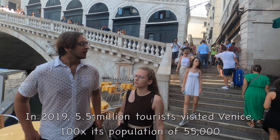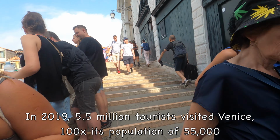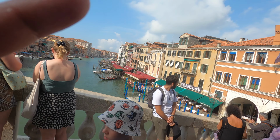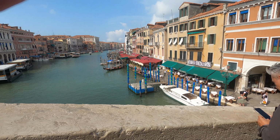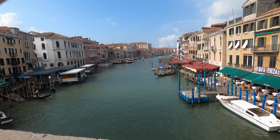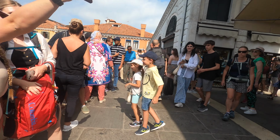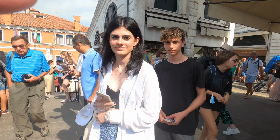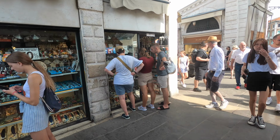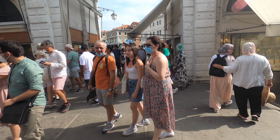Now this is an interesting fun fact. In the year 2019, 5.5 million tourists visited Venice, 100 times its population of 55,000. At the top of the bridge, you can get a nice view of the Grand Canal with shops on both sides of the embankment. The 2 ramps of the bridge lead up to a central portico as seen here, and there are rows of shops here which are very popular with tourists. Interestingly, in the summer season, tourists can outnumber locals in Venice at a ratio of 2 to 1.